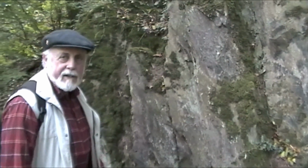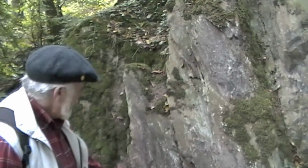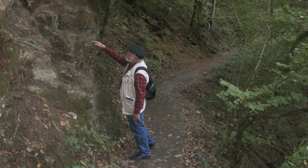Millions of years ago, when these rocks were formed and the mountains were formed, all this was laying flat, and then something pushed these almost straight up. Here's the cracks from the various layers. Amazing, amazing.